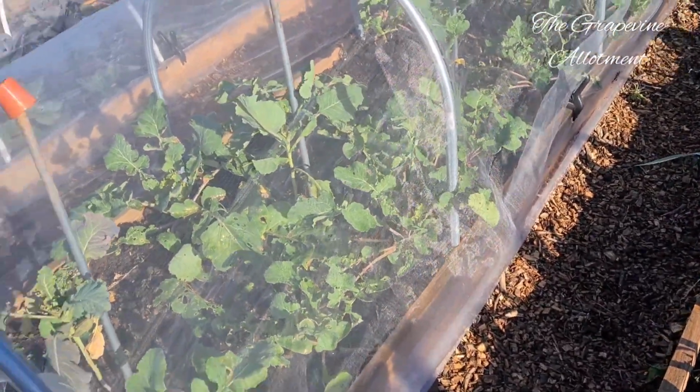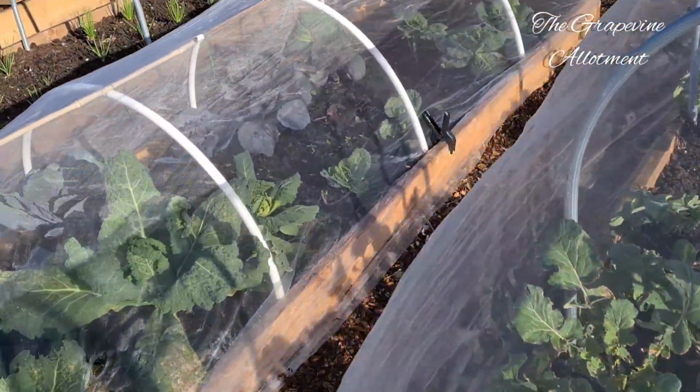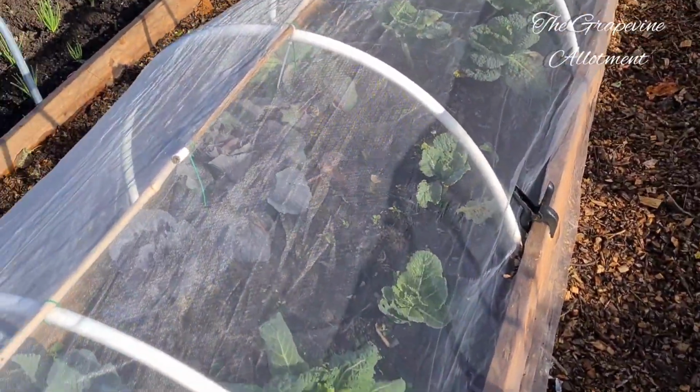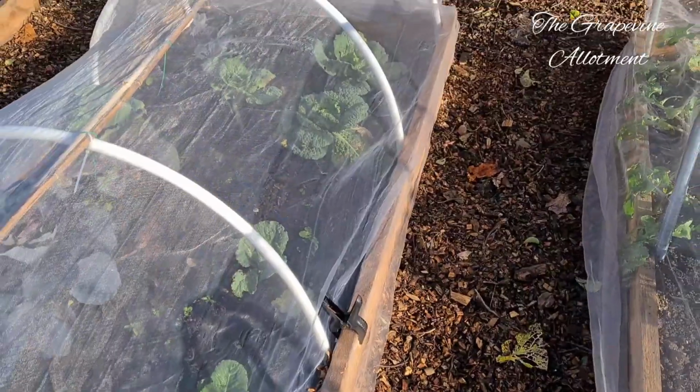Right, purple sprouting broccoli's looking lovely. So I'm going to pull another swede. My cabbages are hearting up now. We seem to have a bit of a slug issue on this one by the looks of it. I'll have to look at that in a minute. The red cabbages are taking their time, but they're hearting slowly. They are getting there. I need to change these hoops over as well.